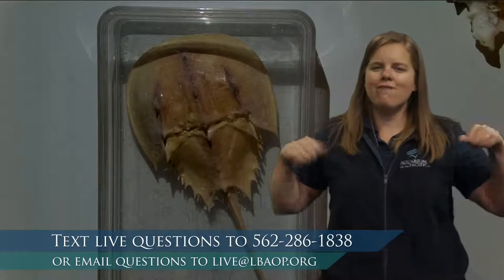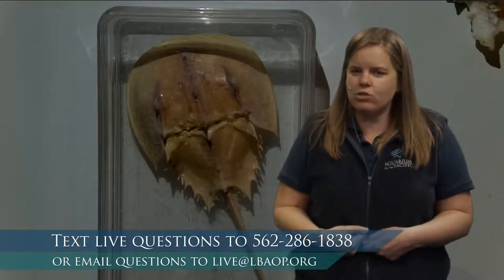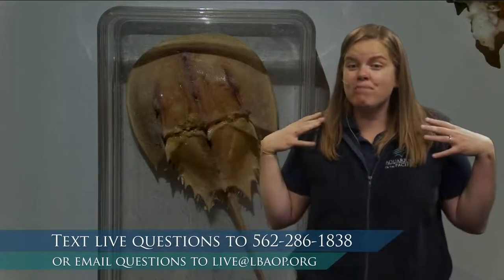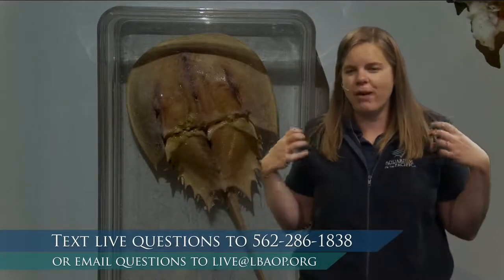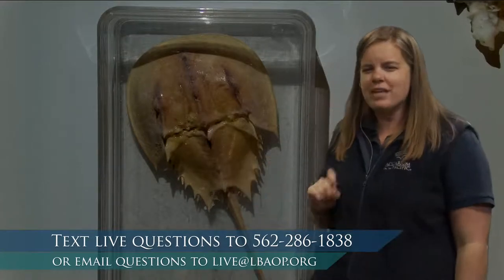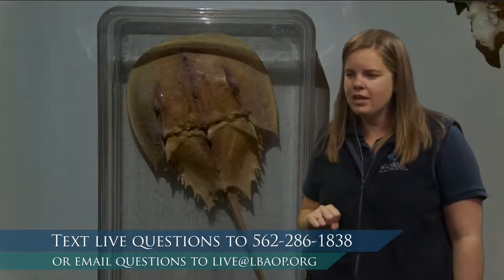So imagine if you had a sweatshirt, and as you were getting bigger and bigger, your sweatshirt was getting too tight. So you just took off that sweatshirt, but then your body just hardened a new sweatshirt. Your body was able to just make a new sweatshirt on your outside. That's kind of what it would be like. So this is a horseshoe crab, and this is just the molt.